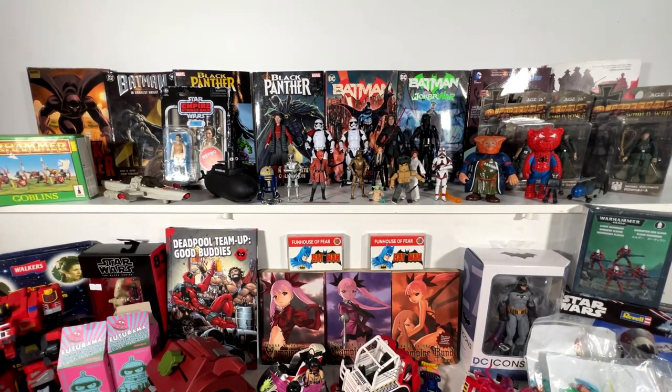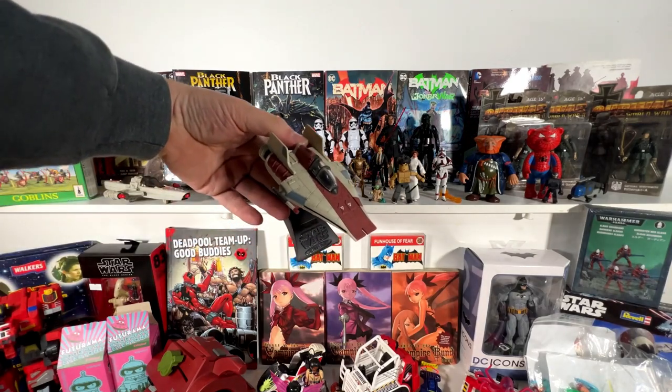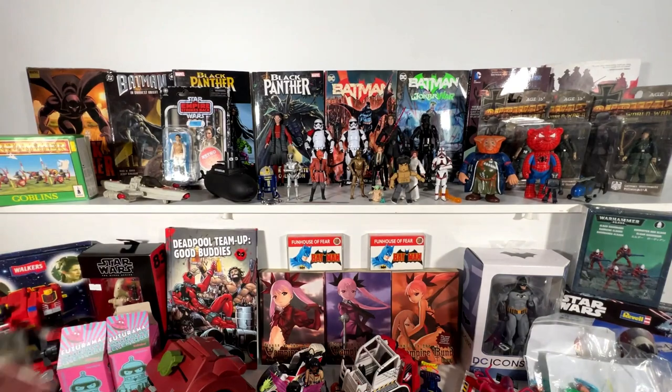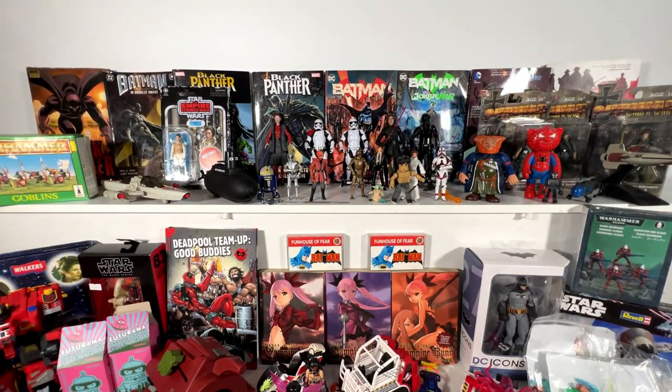Bending my leg. And we've got some... I used to love these back when they were out and about. Star Wars Action Fleet by Micro Machines, by Galoob. That's an A-Wing. Comes on the stand. I used to love them. I had them all. Well, maybe not all of them, but I had lots of them. Lots and lots of them.